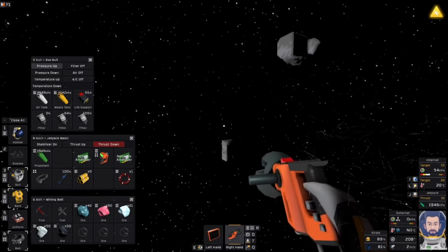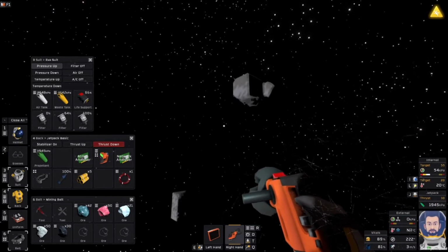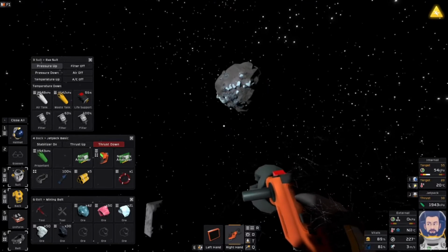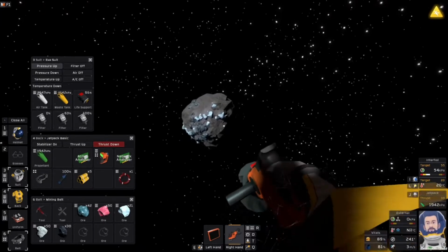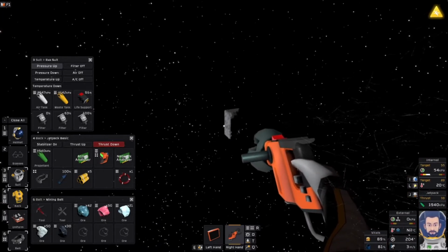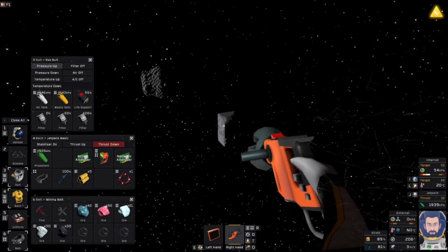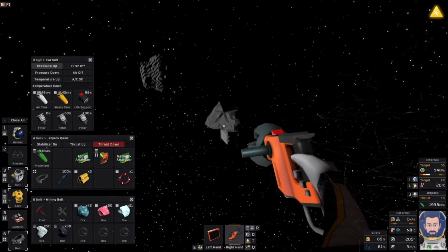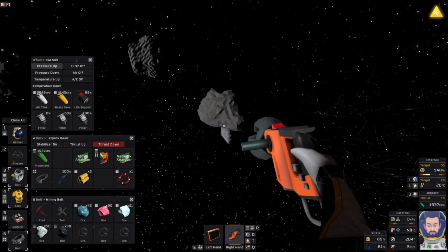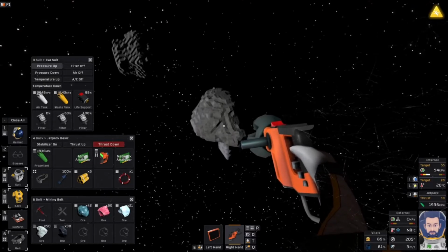All right, got some asteroids over here. They're rendering kind of funky. There we go. Looks like ice and cobalt. That looks so weird. Come on, computer, you can do it. My graphics card is like, why are you doing this to me?